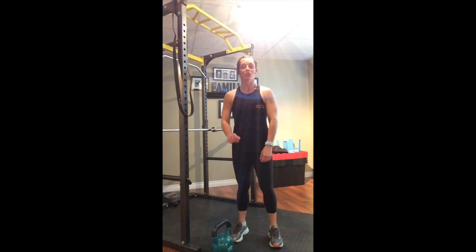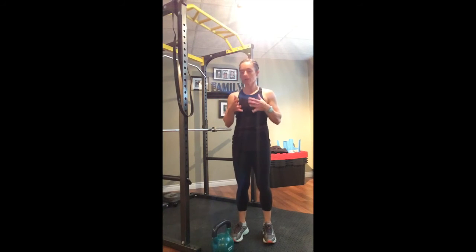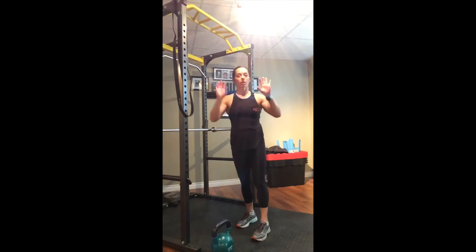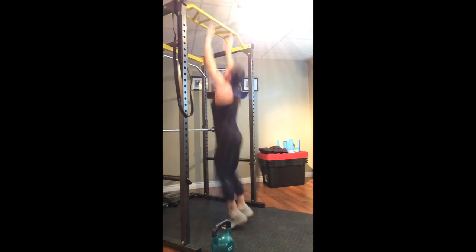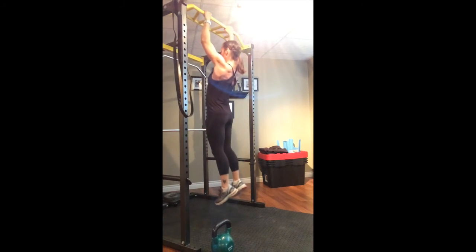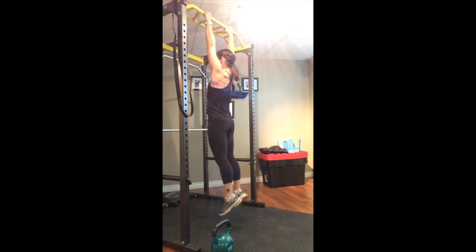Our last 2 exercises are going to be pull-ups partnered with a push press. So for your pull-ups, there's a few different options that you can use if you don't have a pull-up bar. So if you have a pull-up bar, then we're going to do your pull-ups. And for your pull-ups, your palms are going to face away. And we're going to start in a hang position. From there, you're going to pull up, if you can, till your chin is over the bar. If your ceiling is like mine, then you won't be able to. And come to full extension at the bottom.